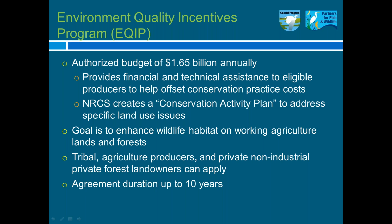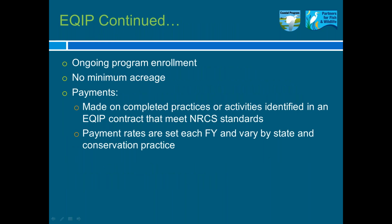Tribal agricultural producers and private non-industrial private forest landowners are eligible to apply for EQIP. And if they are accepted, the agreement duration can be up to 10 years. Unlike CRP, where there's the general sign-up and it comes in batches, for example with CRP grasslands, the EQIP enrollment process is ongoing. There's no minimum acreage associated with what can and can't be enrolled into the program.